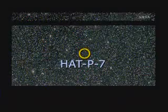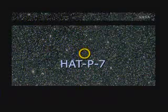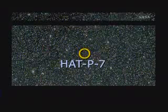What we've focused in here is on a star that's known to have a planet. This planet was detected from the ground a couple of years ago. The star name is HAT P7, and it's a Jovian-like planet that orbits it in a very short period orbit.